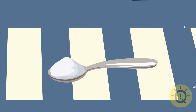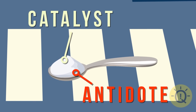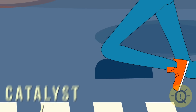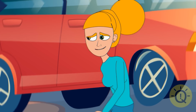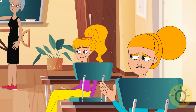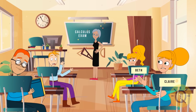Grind the tablets up, mix all the powder together, and divide it in 2 parts. Each half will have the same amount of catalyst and antidote. It worked, and just in time. Whew! The next day, Claire has a big calculus exam. But funny enough, all the students in the class refuse to take it.